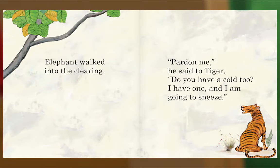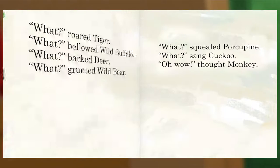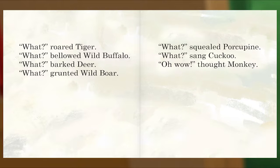Elephant walked into the clearing. Pardon me, he said to Tiger. Do you have a cold too? I have one, and I am going to sneeze. What? Roared Tiger. What? Bellowed Wild Buffalo. What? Barked Deer. What? Grunted Wild Boar. What? Squealed Porcupine. What? Sang Cuckoo.